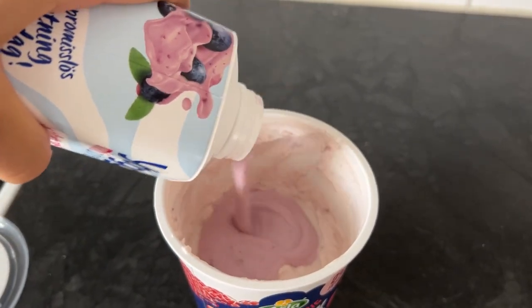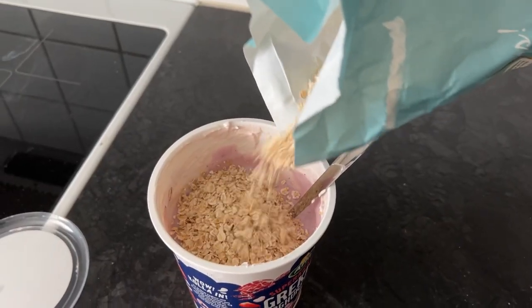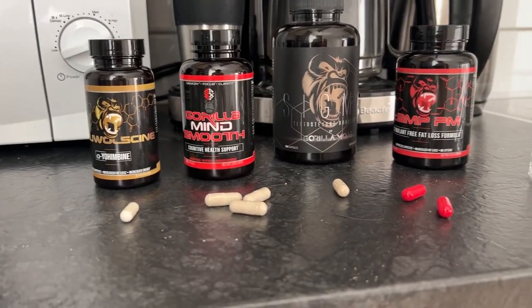So I just had breakfast. I think you see it here on the screen. It was quark blended with some light yogurt and oats. I had my morning supplements. You see them here on the screen. And I thought of doing a small walkthrough of the supplements I take in the morning.